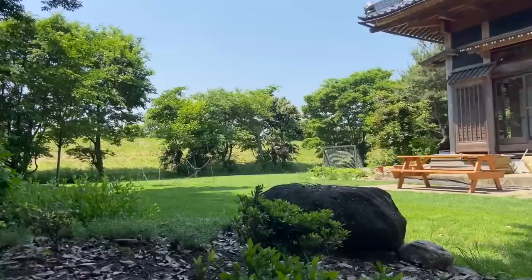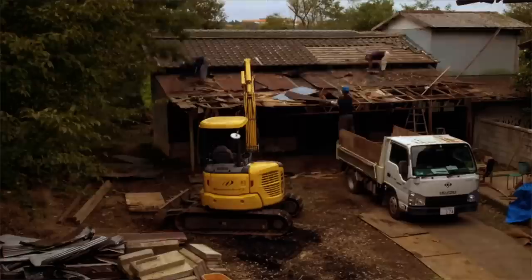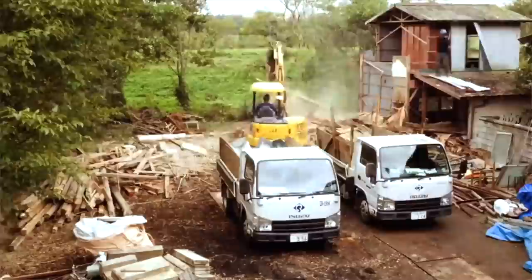27 degrees Celsius, early June here in Japan. This is what our garden used to look like, and over the last few years, this is the work we've done. It's not complete yet, but I'll just show you in this update where we're at and what I'm planning with this section of the garden.